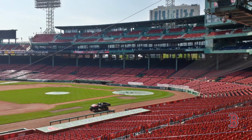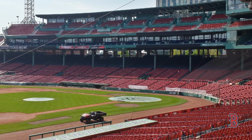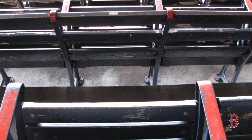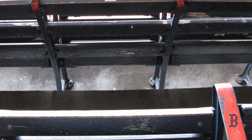Fenway Park is a very old ballpark, but with that being said though, every seat is chairback seating, which is very nice. However, don't look too close at the seats. The seats themselves are actually not very nice. If you can see from this photo, the seats are very old.